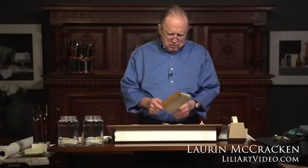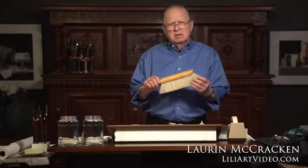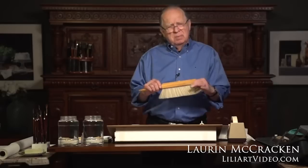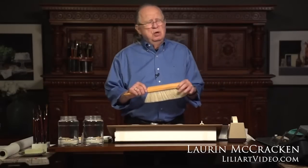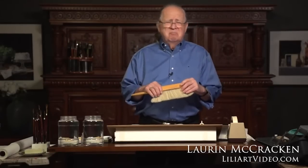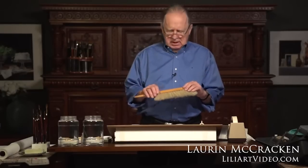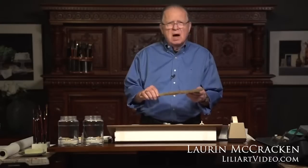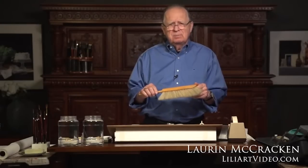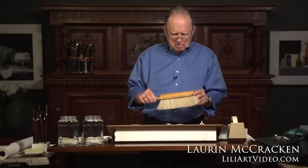Now, what I'm going to do here is I'm going to take an animal hair. This is a horsehair brush, but you need an animal hair brush, not a synthetic brush. You can use an animal hair. They're fabulous horsehair house painting brushes. This is a desk brush. I've had it since I was in college. It's probably an antique at this point. I'm not even sure they make Palomino desk brushes anymore.